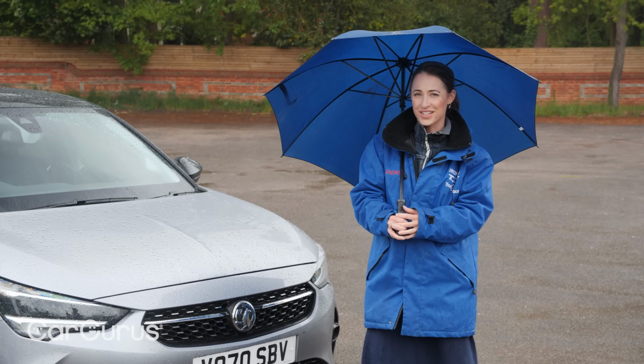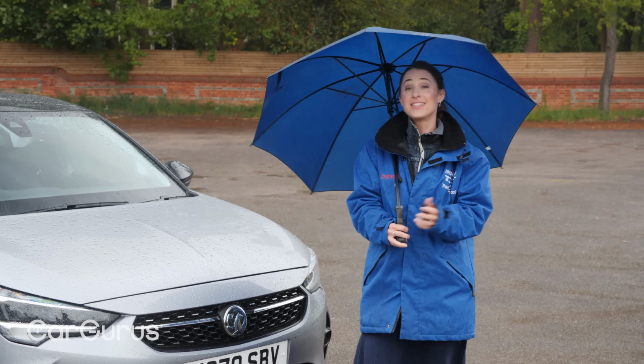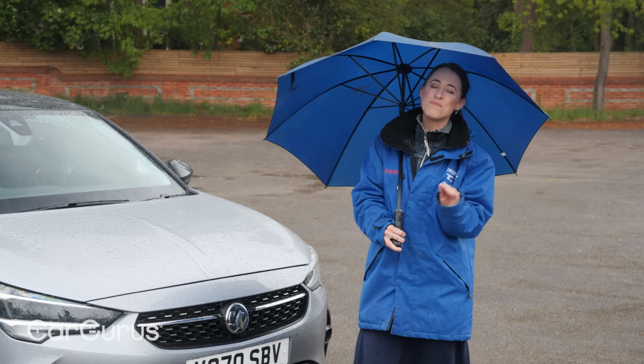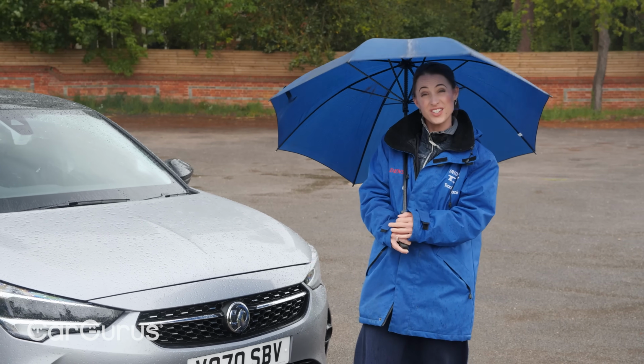Vauxhall counteracts this by offering value for money and practicality, and sales figures suggest it's doing something right. Question is, does familiarity breed contempt, or is the Vauxhall Corsa just good?